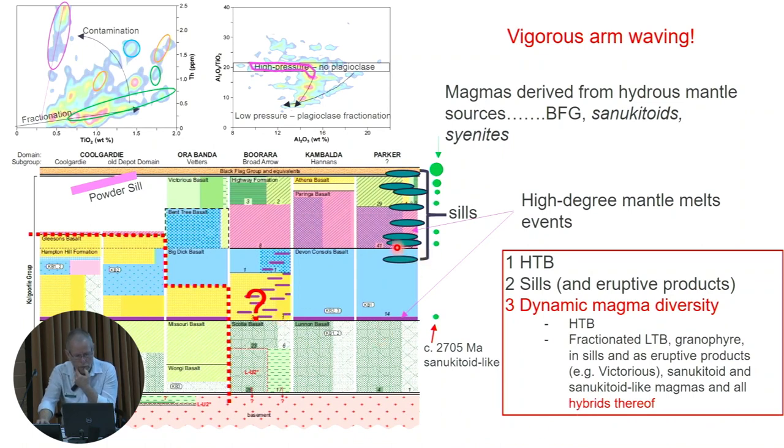Now, a real problem with this part of the stratigraphy is trying to rationalise how all of these different magma types and their source regions actually coexisted. We strongly suspect that the source for the sinucoids and the Black Flag group in general was a fundamentally hydrated, metasomatized mantle source, and the first glimpse of sinucoid-type rocks occurs all the way back at 2705, right at the time that the Camardiite was happening, and we get sinucoid-like rocks peeping their head throughout this region.